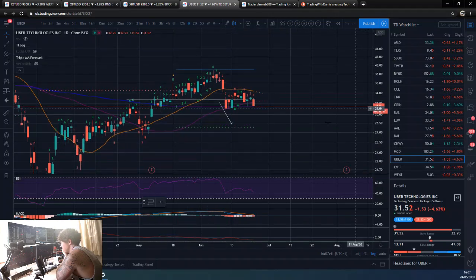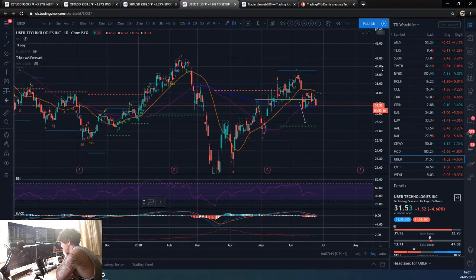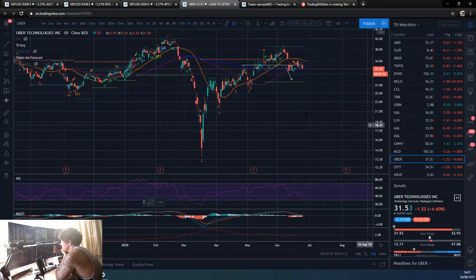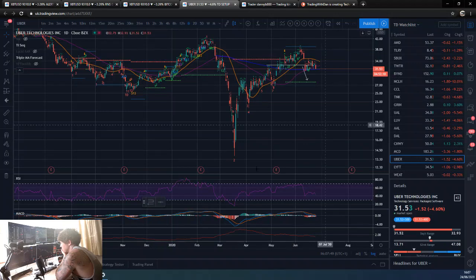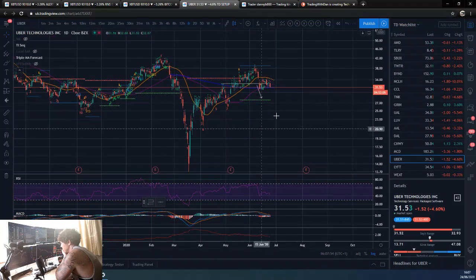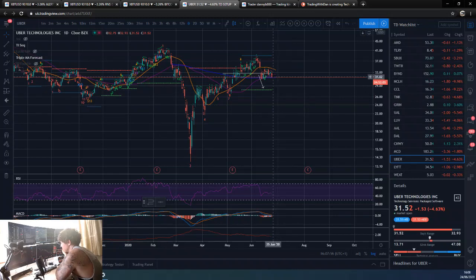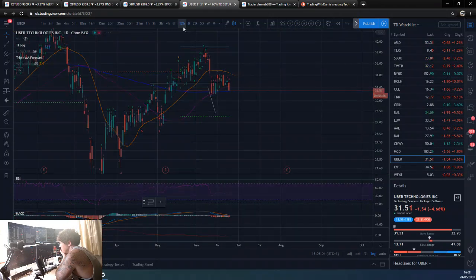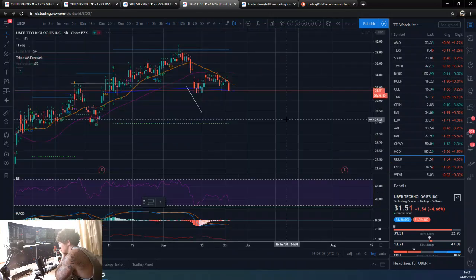But I mean, if you want to buy this for junk, that's as good a time as any. Just have your stop. Have a tight stop. Potential tightening formation. You can probably guess my fundamental views on this, but nothing TD wise to get me into a trade.